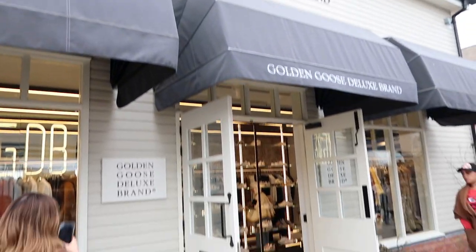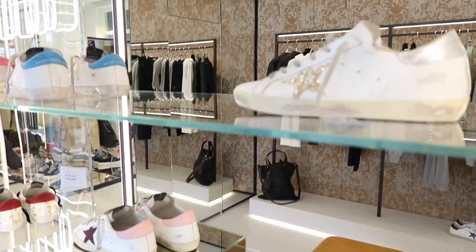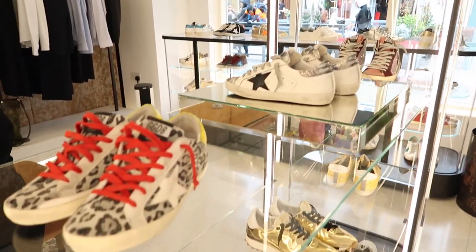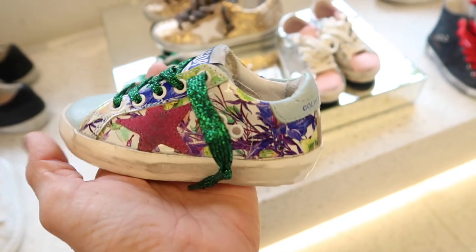I'm pretty excited to find my favourite trainer brand at Bicester. Be rude not to pop in. They even do mini-me's for very lucky children.